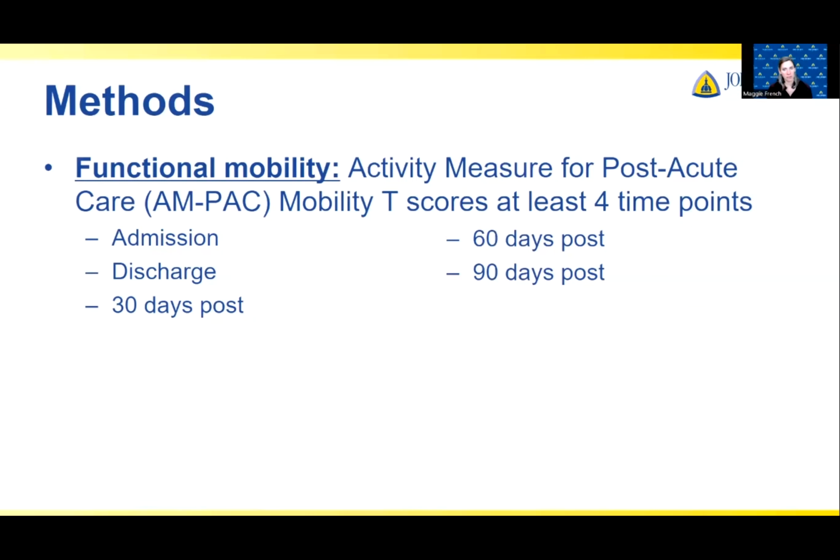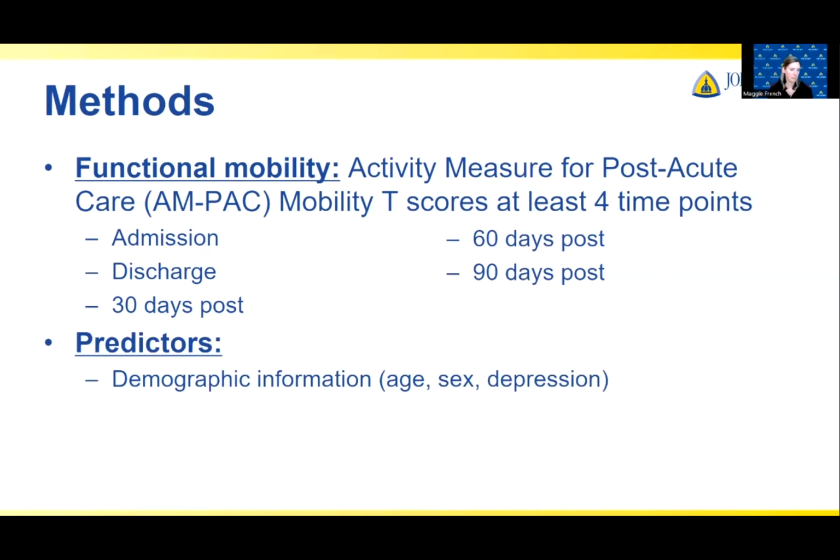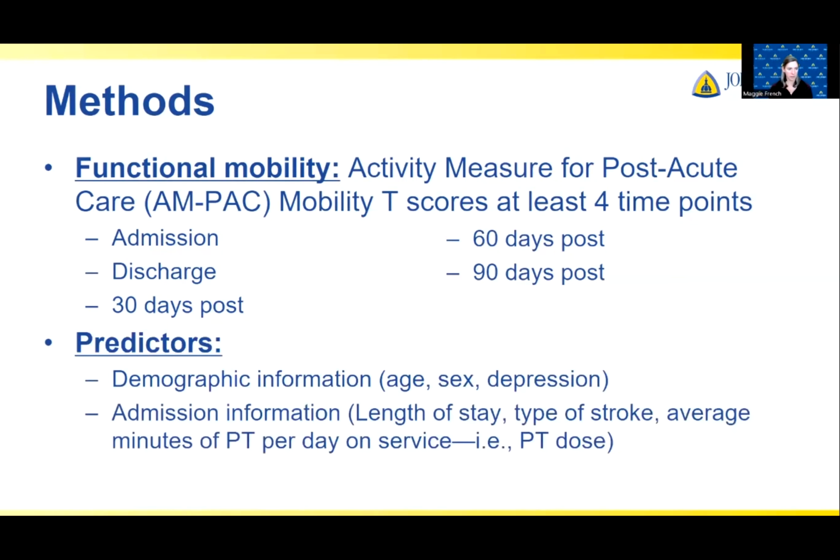The predictors that we're currently examining fall into 2 categories. The first is demographic information, which we're going to use specifically age, sex, and depression. And the next is admission information, so specifically length of stay, the type of stroke, and then the PT dosage, which I'm defining as the average minutes of PT per day following evaluation by physical therapy. In other words, if somebody was admitted on Monday, for example, and then they weren't evaluated by PT until Wednesday, I'm not including the days prior to the evaluation within this average.